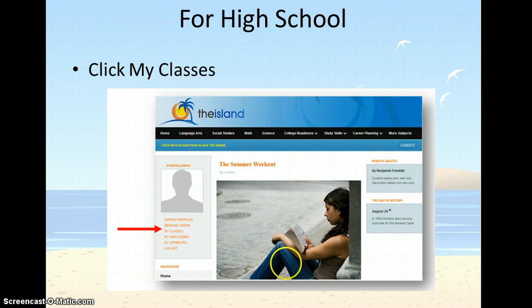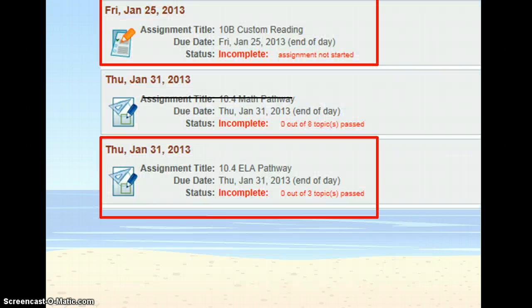Once you get in, you're going to click right here on My Classes. And then you'll see a whole bunch of these listed. And again, you don't really need to pay attention to the due dates. And you also don't need to pay attention to the assignment titles. You can find any of these that are ELA pathways and just that are incomplete, and you can click on that. ELA stands for English Language Arts.